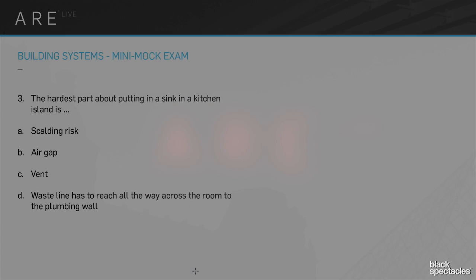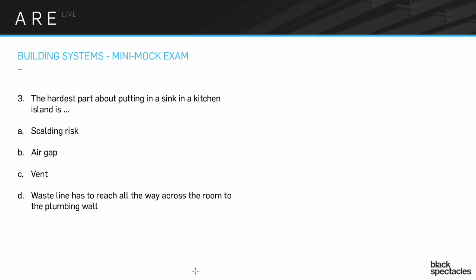Question number 3. The hardest part about putting a sink in a kitchen island is, this is a lot simpler of a question. So there's a couple different possibilities we have here: scalding risk, air gap, vent, waistline has to reach all the way across the room to the plumbing wall. The idea here is, okay, we've got a sink.